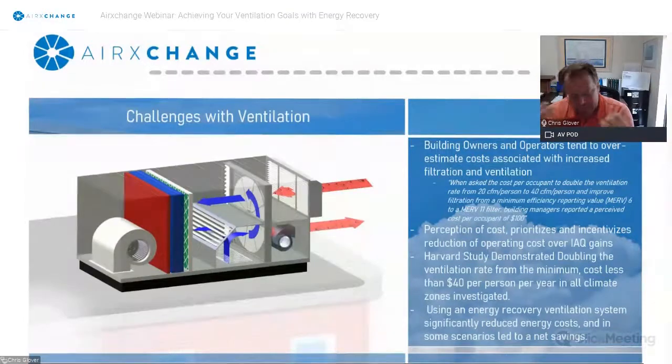It's this perception of cost, this high cost of ventilation, that often prioritizes and incentivizes the reduction of the ventilation air. However, within that study, they were able to demonstrate that doubling the ventilation rates actually cost less than $40 per person per year across all the Department of Energy's modeled climate zones. Furthermore, the study showed that using an energy recovery technology led to even lower operating costs, and in some climate zones at a net savings over a traditional unit operating merely at the minimum.